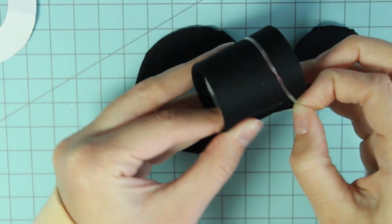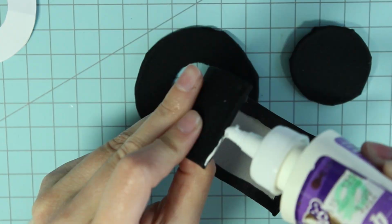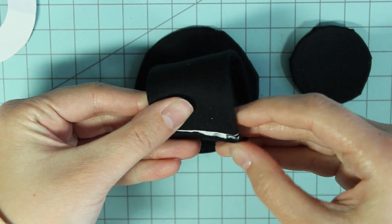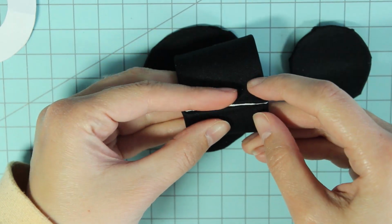I used elastic bands to help hold the cylinder part in place as I glued it using fast grab tacky glue, which, if you haven't already noticed, is my #1 favorite glue.